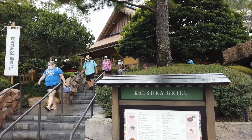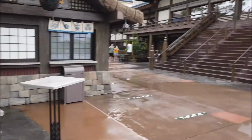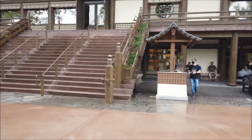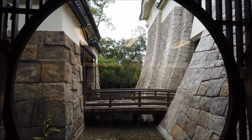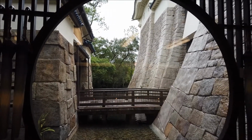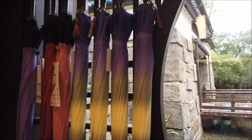I don't think I mentioned where I ate. It's Katsura Grill at the top of the hill. Here's the menu, but it's starting to rain, so we'll check out the Mitsukushi store. Castle looks pretty cool from here with the rain outside, and ironically, flanked by umbrellas. That's what you'll see they're selling around this window.